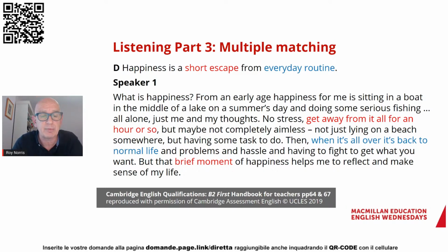There's the short escape. And if you're thinking, well, perhaps an hour could be quite long, just later in the script, you can see in red that brief moment of happiness. So the speaker is saying it's a short escape, and that's enough for that answer there. An everyday routine, the person says, then when it's all over, it's back to normal life. Normal life, everyday routine. So that's how that option D is expressed within the script. It's expressed with different words.